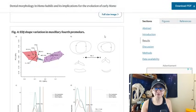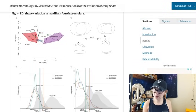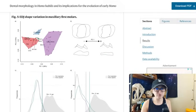Taking a look at figure 4, which is the fourth premolar, things are a lot closer. I like this as a figure because it shows us Homo erectus is directly spanning the difference between Australopithecus and later genus Homo, with the members of Homo habilis sort of dotting alongside Homo erectus, but a little bit more basal, precisely what we would expect. And moving down to the maxillary first molar, so it's the upper first molar, same situation, right? Homo erectus is spanning the distance between Australopithecus and later genus Homo, precisely as we would expect temporally.